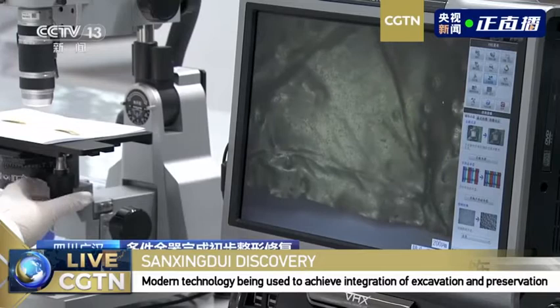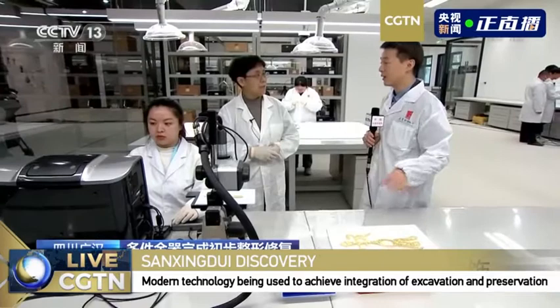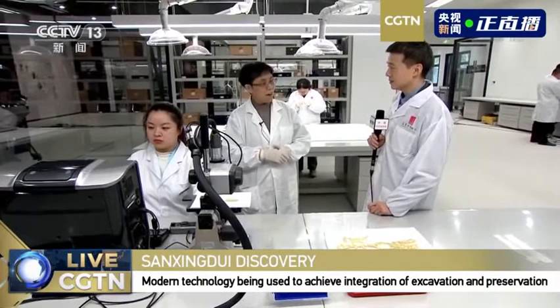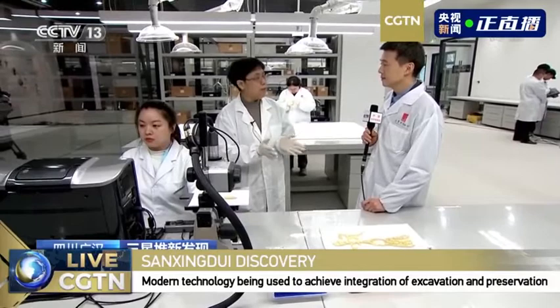Right now it's not fully unfolded, but we could really tell there's a fish scale, also man-made, on top of this fish-shaped gold foil. We look at the different pieces, and also the gold mask. Of course, we're looking forward to more pieces coming to us, but especially for this kind of mask, the missing part, we could find it, and we could fill in that gap.